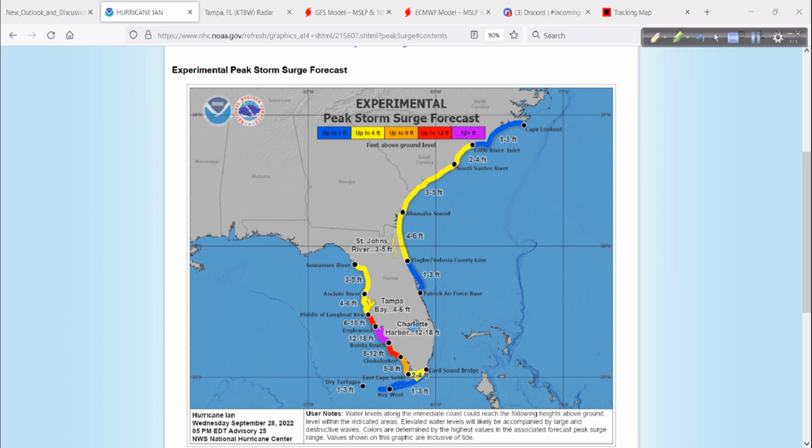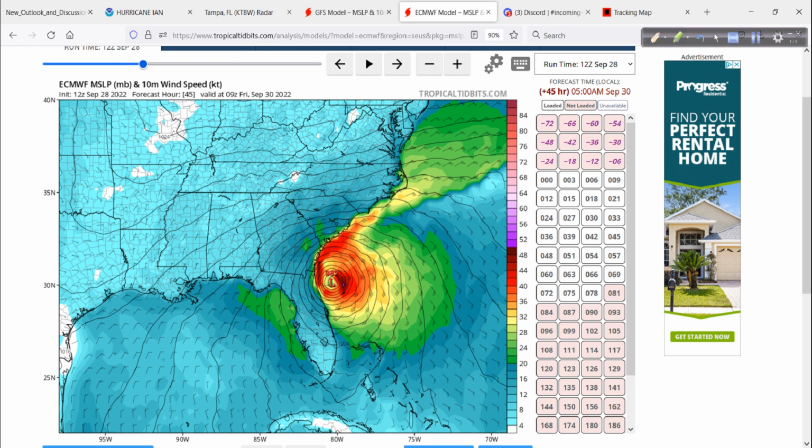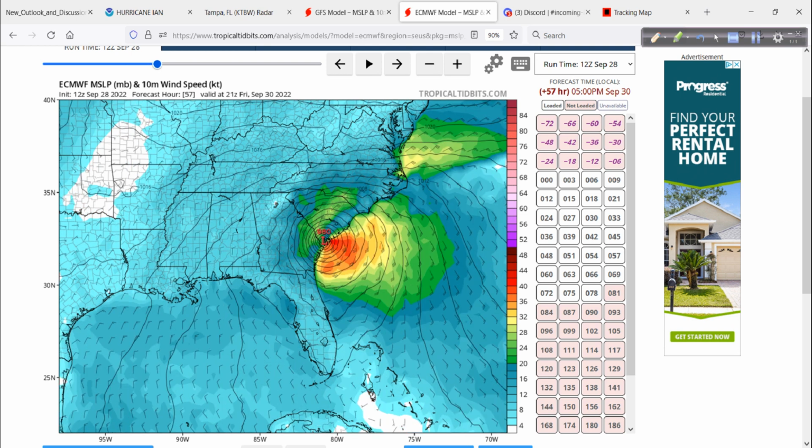as well. All right, moving along to the Euro, I want to show you this and compare it to the GFS. Fairly similar overall. The Euro brings it in, again, pretty close to Beaufort, South Carolina, and what is that, Hilton Head down there, that vicinity. So they're not real far apart, but a little bit more south and west, and it would keep the Charleston area out of the worst of the wind. Still, this is more than 2 days out.